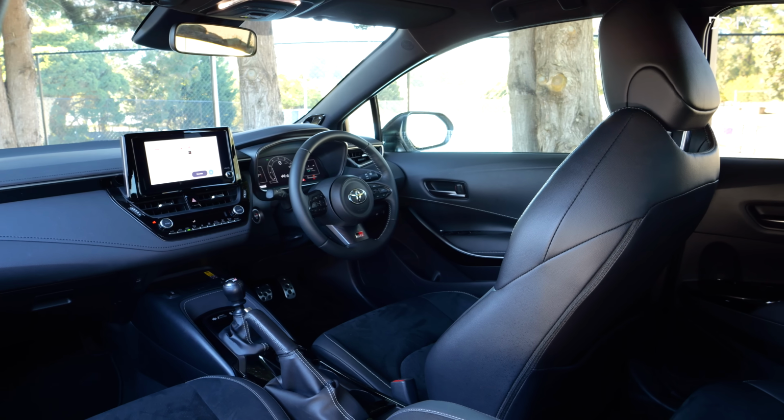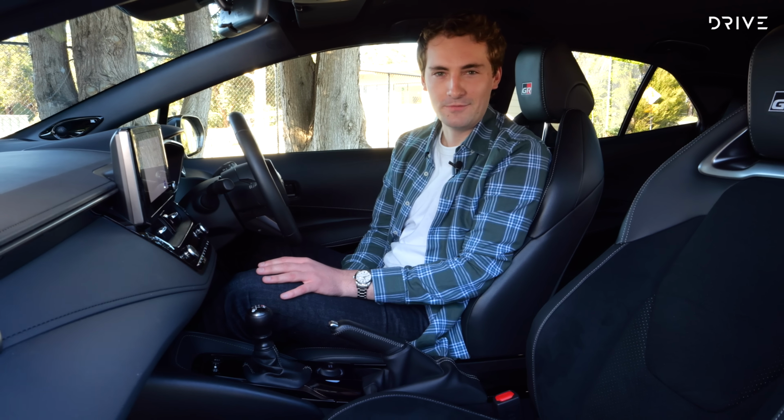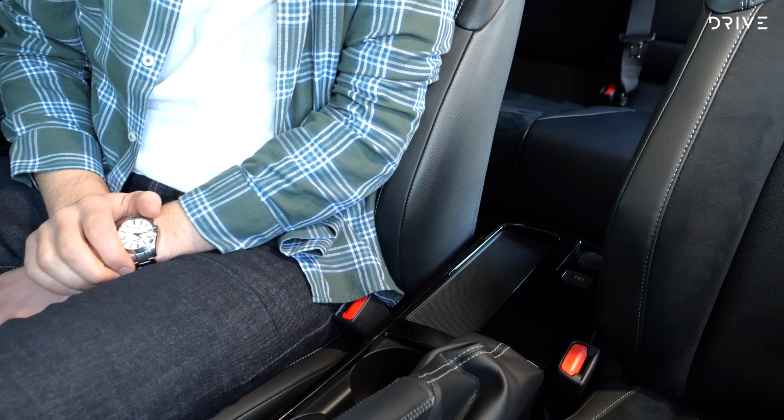Now, around the center console, you don't have a center console bin, which is a massive omission in this car, and one thing that I love about that Civic Type R over there. Now, there are slots and dual cup holders, but overall, there's not that much in the way of storage, which is a bit of a shame.